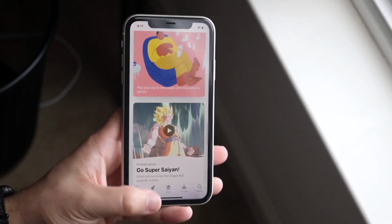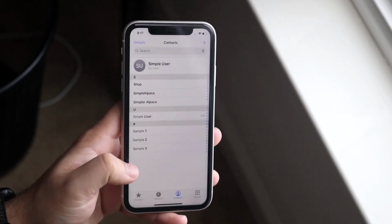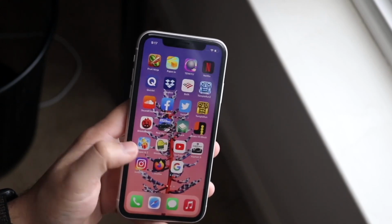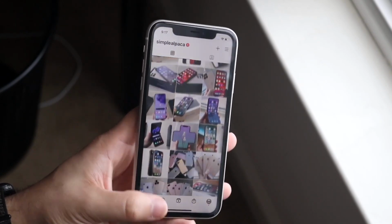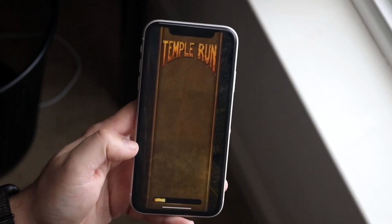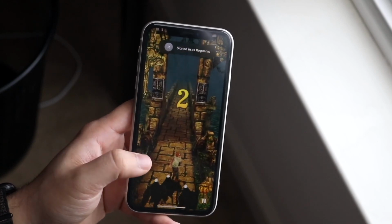The battery life on this phone is still killer as well. It is such a solid performing chipset inside of this thing. It is such a solid performing battery, and when I saw all the other phones that came out this year, to be honest, I was shocked to see how good of a battery life it was. When I got the iPhone 12s and the 12 Pros, the battery life was really bad in the beginning. It's kind of evened out since then.